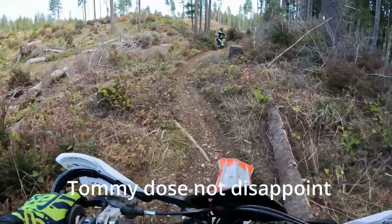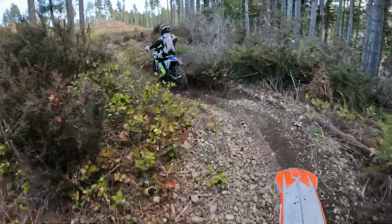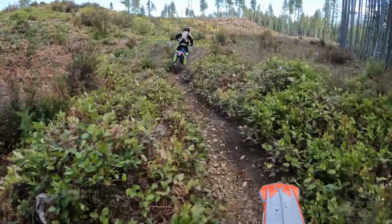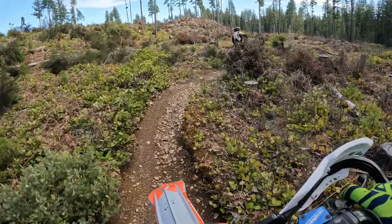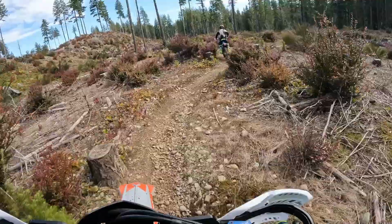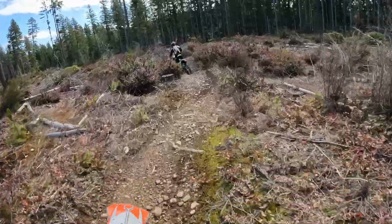Does not disappoint. Thanks, Dan, for waiting up for me. I really appreciate that. Dan with his ballerina bike skills, tearing it up. Let's take a quick look at the map and see where Tommy Trail is located. We rode Tommy Trail from south to north and ended up on the Overland Trail. This trail is tight, rooty, has a little bit of whoops and pretty decent berms, but overall pretty dang flowy.